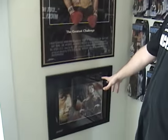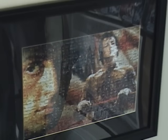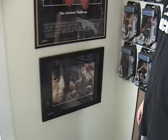What I have here is my cousin Nintendo Room actually got me this in New York. It's obviously a Rocky picture. But if you look closely, the camera probably wouldn't be able to pick it up, but the picture is comprised of photos of New York City. And they're very small. There's probably at least 500 of them in there. But actually very interesting and a cool addition to the Rocky room.